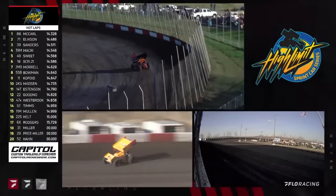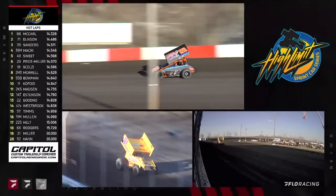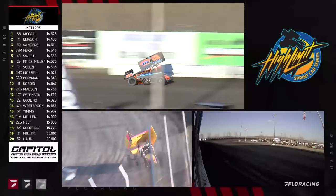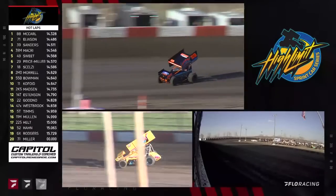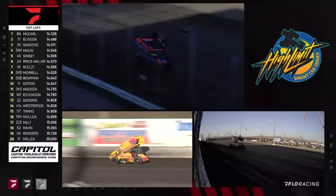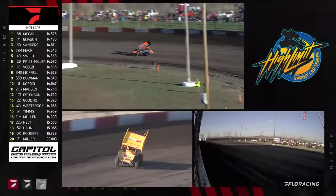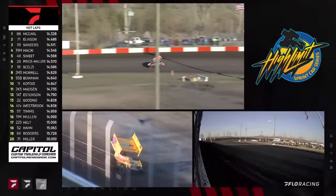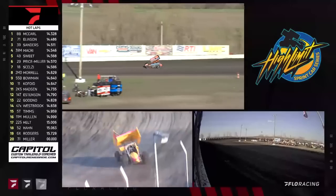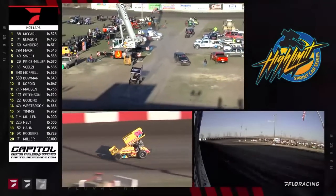White flag already waving for PPM. He goes to 6th fastest, 14.570. And Blake Hahn already working his way down the backstretch as well on his second lap. First lap was 18th, there we go. 15.063. And a good lap for PPM on lap 2, 14.570. He goes to 6th.